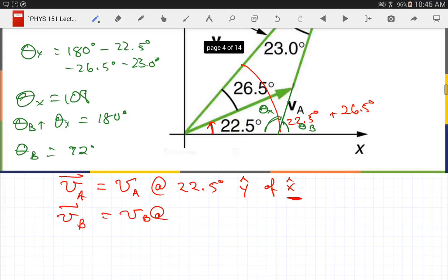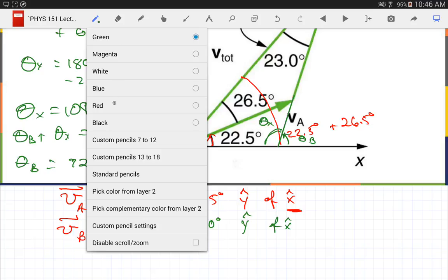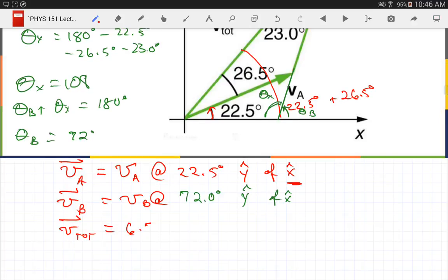All right, so I have my angle theta b, and so all that works so I can have the 72 degrees. And since I'm doing this theta b, I'm once again measuring from the x-axis toward the y-axis. And finally, the third: V total is equal to, and hey, look, they told me V total is 6.72 meters per second, so I can actually put 6.72 meters per second instead of writing V total there. And then I have at this angle here, which we've already added up to see it's 49 degrees. So there I've written all three of my vectors in the form of magnitude and angle.